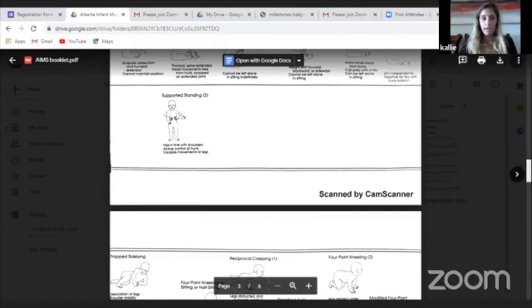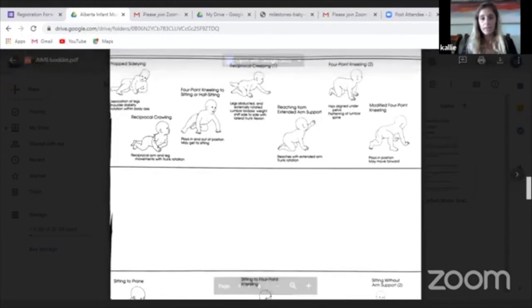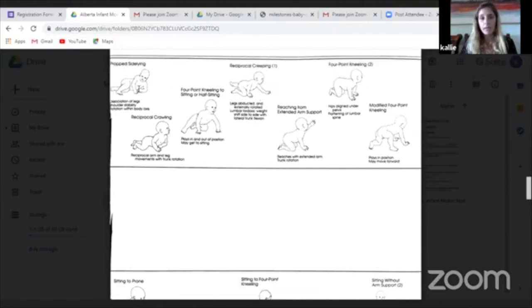So now we're gonna go down a little bit more. So this next section based off of prone motor skills is coming into this 6 to 8, almost 9 month mark. So in this phase, you start to see babies propping up on their side. You start to see them transitioning.